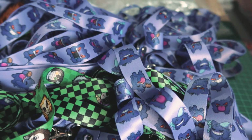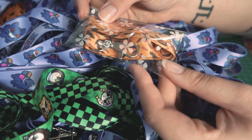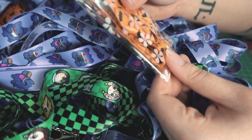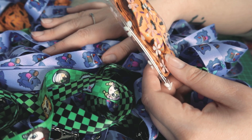gonna do. I think for the convention, I'm gonna package them up into little baggies like this so that it's easy to keep track of stock behind the table. And then when people buy this, I can put this easily in their bag and it just kind of keeps it, you know, clean and confined and stuff like that. Don't know how I'm gonna display them on the table just yet. I've got to figure that out.